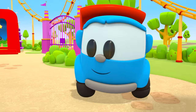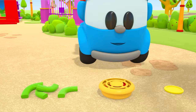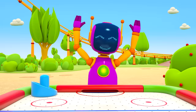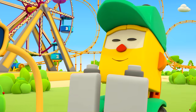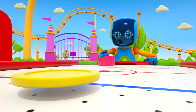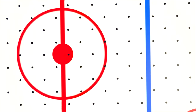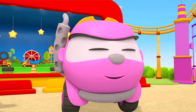Leo, do you know where the fan is? Here it is. The fan is in place. They can play. Lifty, turn it on. It's working. The air from the fan blows through small holes in the table. And the puck floats. It's sliding so quickly now. Goal!